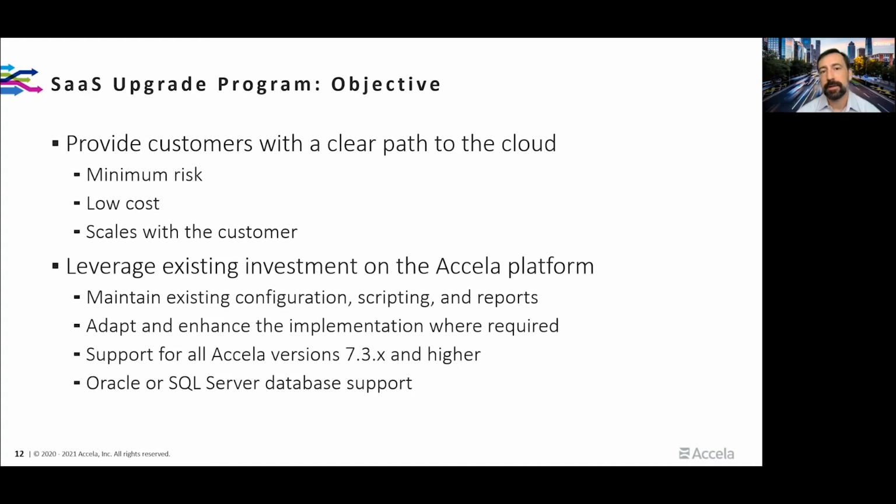And if you're contemplating an upgrade on-premise, it's a good opportunity to pause and evaluate SaaS. A lot of times, the investment that's required to do a major version upgrade on-premise is really comparable to the investment that's needed to move to SaaS. So when you consider all the additional benefits of SaaS going forward, it's really better value to just go ahead and migrate to SaaS versus doing an on-premise upgrade. And then finally, we support both Oracle and SQL Server for customers that are looking to upgrade to SaaS. So no worries in terms of which database you're running, what version you're on.